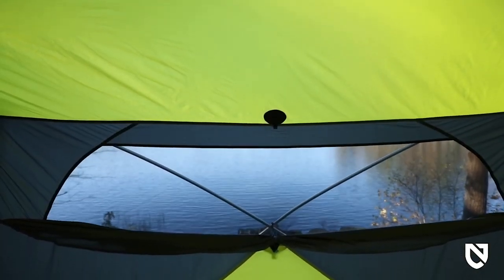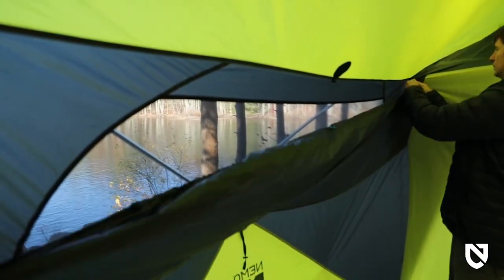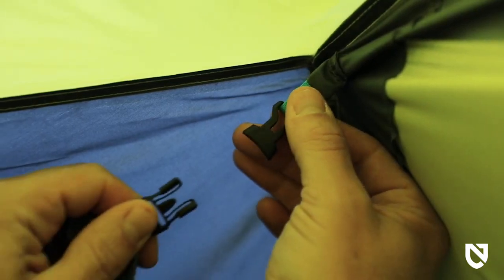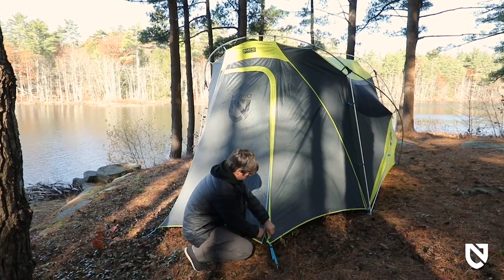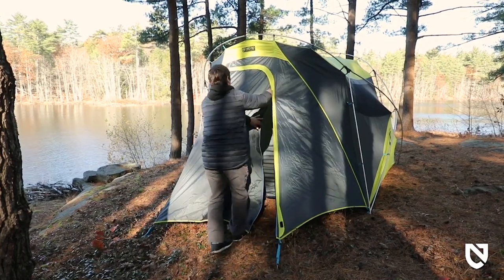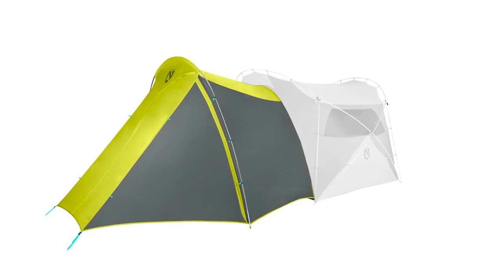Panoramic windows with no-see-em mesh offer great views and ventilation when open, and close easily from the inside with updated buckles for privacy and weather protection. Wagontop's walk-in height vestibule offers plenty of extra space, while our additional garage accessory extends your storage possibilities even further.